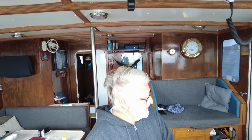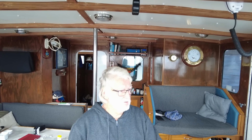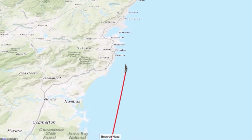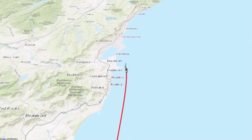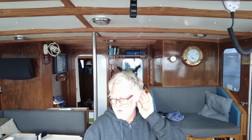Past Beecroft Head, the sea has flattened out a bit. We're not getting the swells bouncing off the headlands there and making it pretty uncomfortable, and it's not too bad out here. So I just called VMR and told them we were going to head up to Shell Harbour. We're going to head up to the marina. We'll get fuel there. We can do some shopping if we want. We might even stay a night, we'll just see.